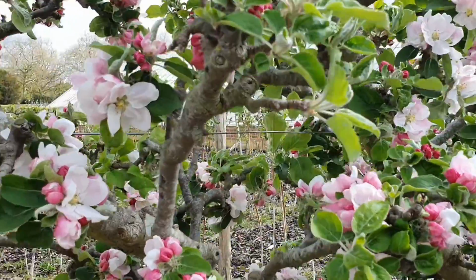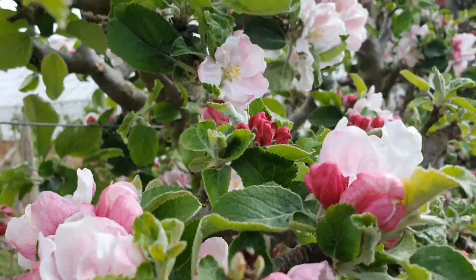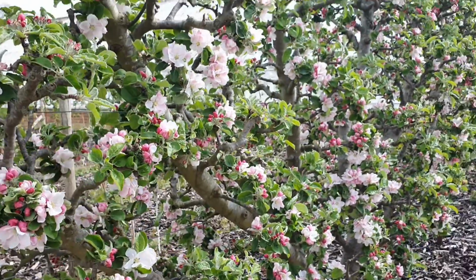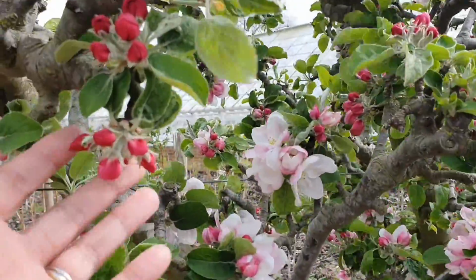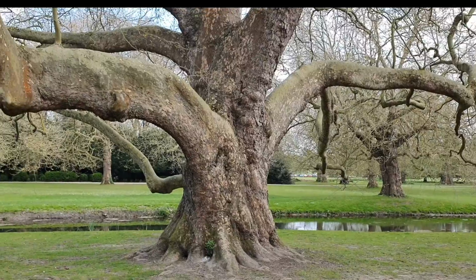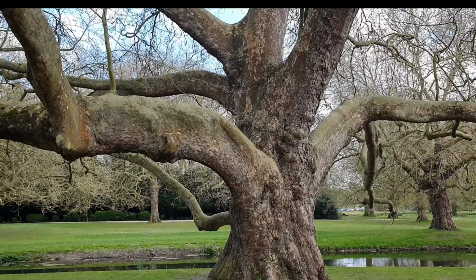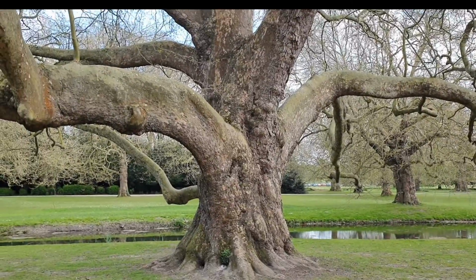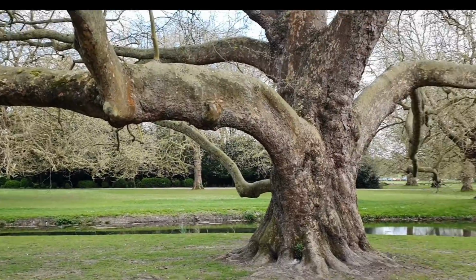So this is the apple tree, and look at that, it's a beautiful flower. That's a proper apple tree, guys. Very pretty. A little delicate flower. So guys, I passed by this giant tree, and OMG, it's really big. Maybe this is a very, very old tree. Look at that.